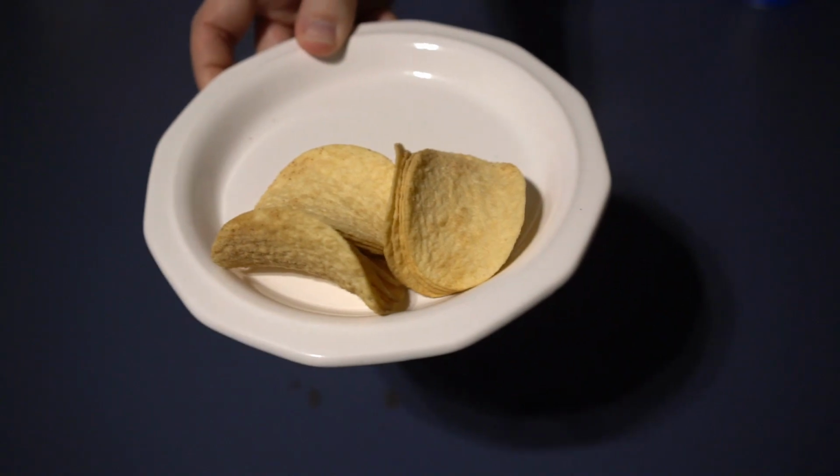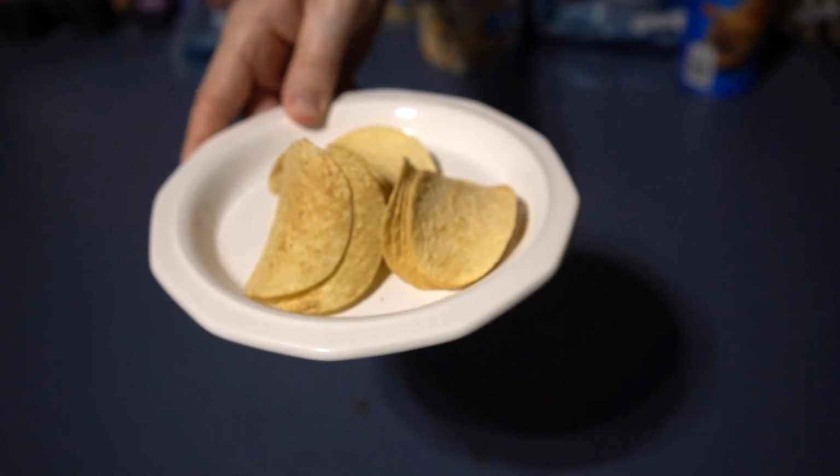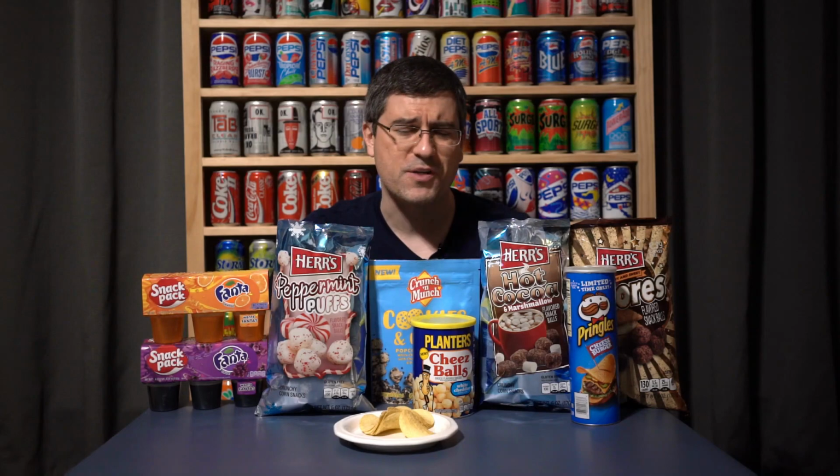Wow, what a balanced set of tastes. I can taste the cheese, the burger, the pickles, a little bit of mustard, a little bit of ketchup. Just really tastes like a well-dressed burger. Also, just perfect texture. Pringles make the best chips.